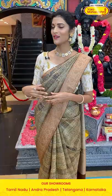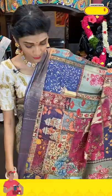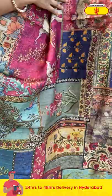Welcome back, ladies. So let's take a look at the next saree in today's episode, which is Tusser printed sarees. Here comes the saree in multicolors. Such a lovely color. We have a lot of colors in this one beautiful saree, and also a lot of patterns. Let's take a look at the body. So we can spot birds, florals, elephants in boxes pattern.